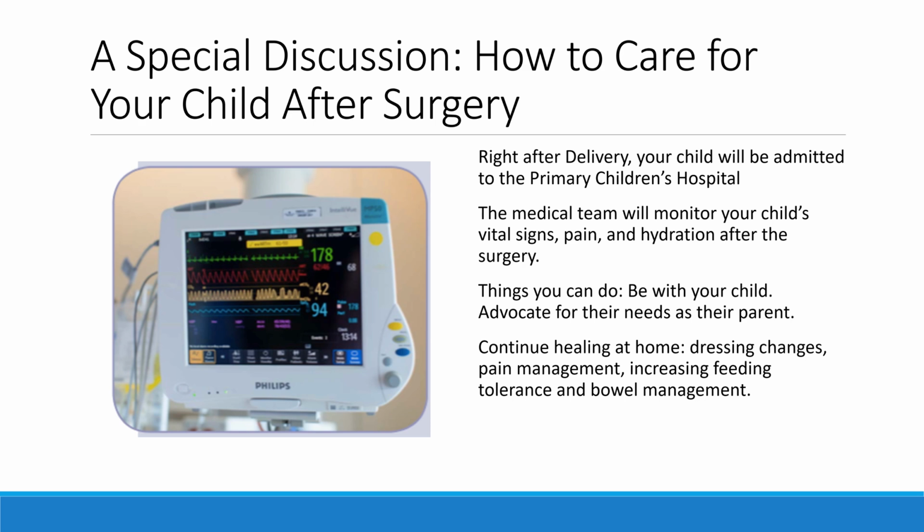Other postoperative care that may be needed after you and your baby leave the hospital may include surgical incision dressing changes, pain management with prescription or over-the-counter pain medicine, and increasing feedings back to your child's baseline.